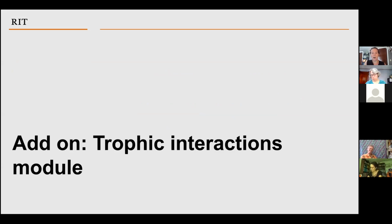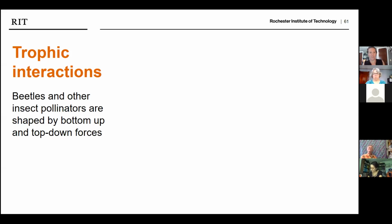And so we want to think about how the image is not showing up for you, but beetles and other insect pollinators or other insects in general are shaped by both bottom up and top down forces. So this would be to help students explore that. They would not be collecting additional information. So for example, we didn't want to say you have to collect soil samples and analyze them because many students wouldn't necessarily have the ability to do that at home with the materials they have on site.